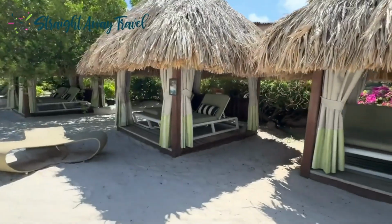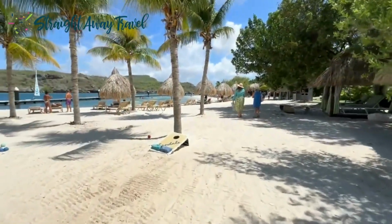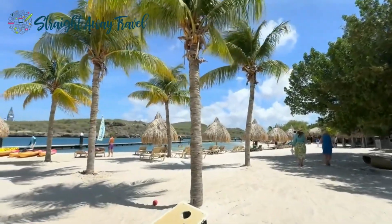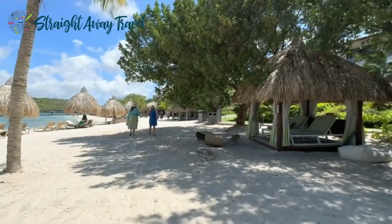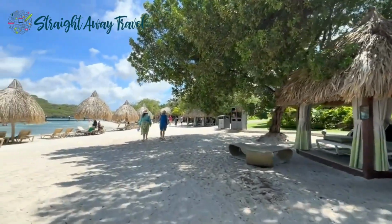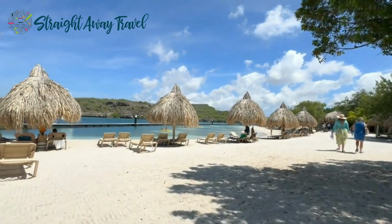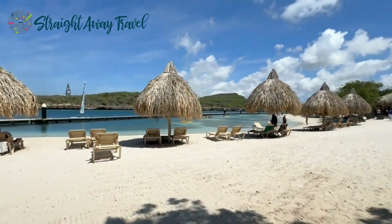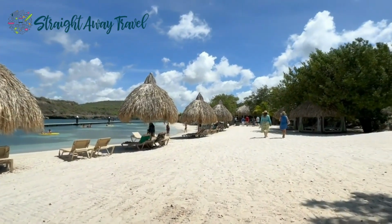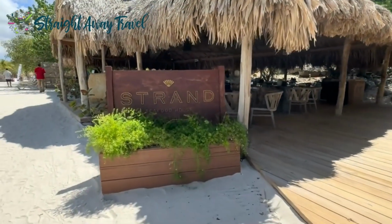There's some fun beach games set up. The water is really, really beautiful right here. And just on the other side of this bridge is where you can enjoy the water activities. So one of the amazing things about Sandals resorts is that your water activities are included. So you can take out a Hobie cat, you can do a glass bottom boat, you can do snorkeling, and even your scuba is included if you are certified.